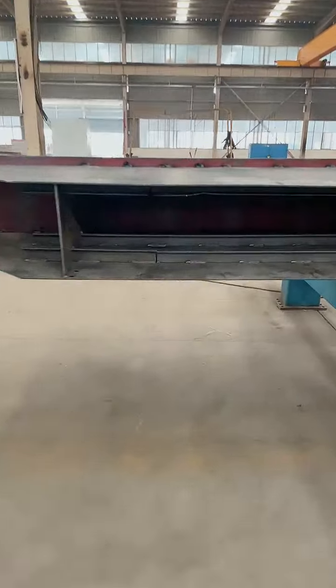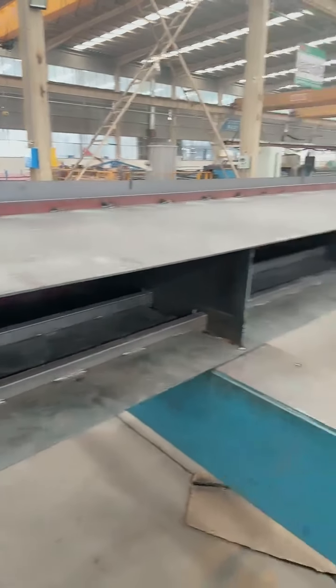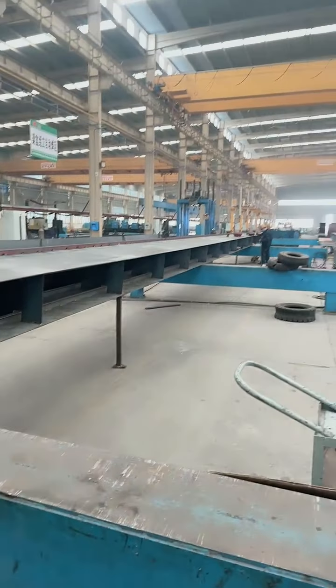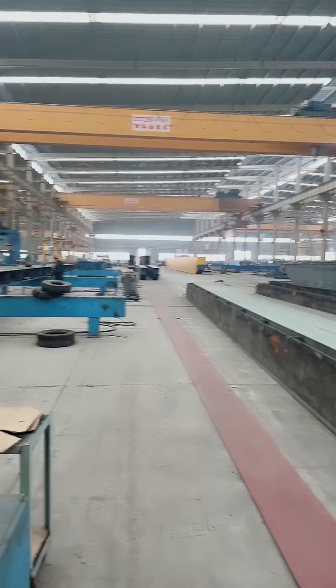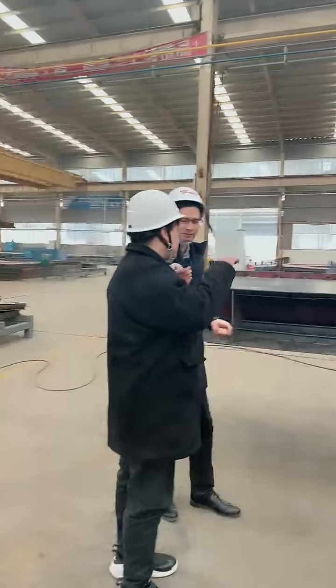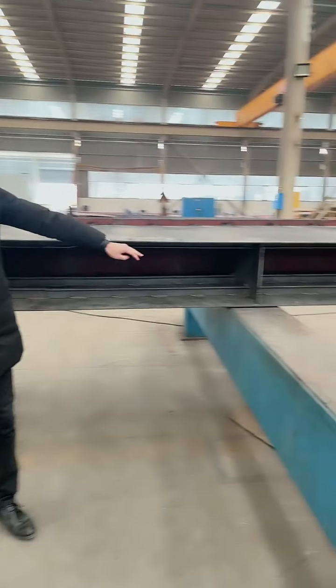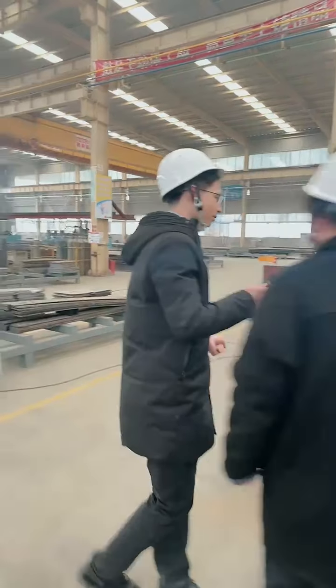We will have a view of this angle. So you can see the main girder. Looking at the appearance, it is just four pieces of plate, and the inner structure will not show outside. But you can see there are so many steel plates inside to control the strength of the main girder. All our detail concerns.